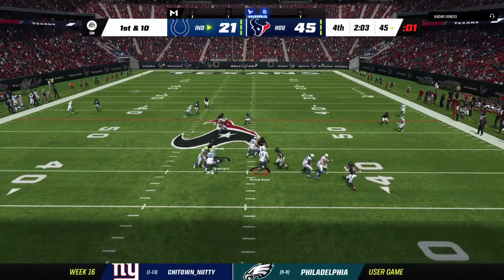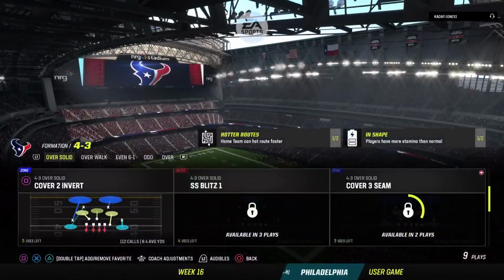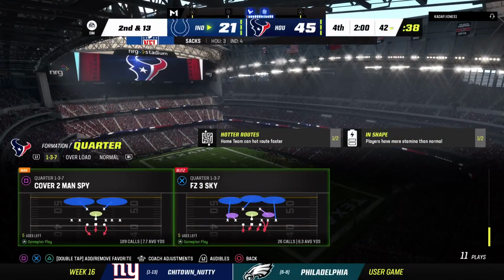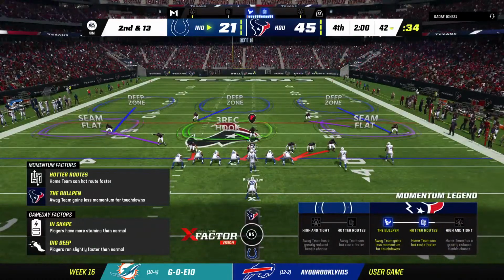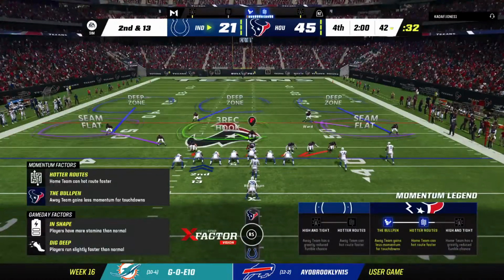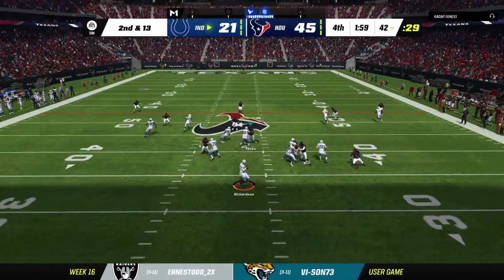1st and 10. Here's Richardson with it. And the pressure gets there. He'll go down. It's a sack. And it is going to bring us to the 2-minute warning. A loss of 3 on a sack made by multiple defenders. So after the sack, they'll come up on a still manageable 2nd and 13.